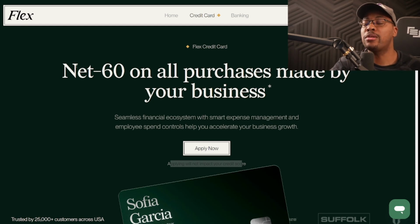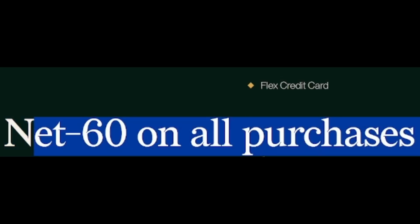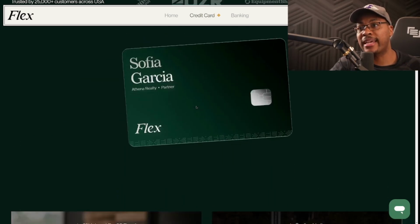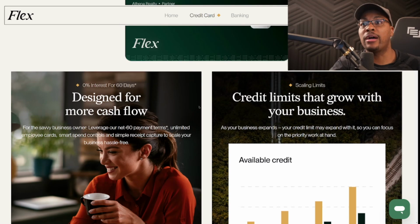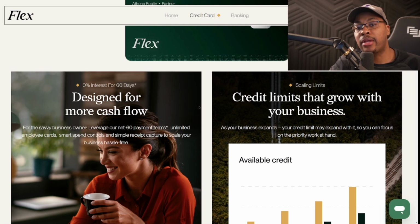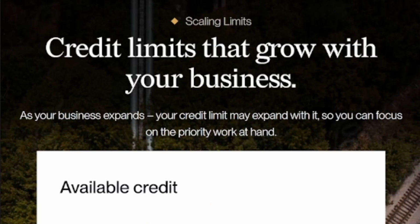What's interesting about this is that this is a net 60 on all purchases. What makes this different from a lot of the other fintech types of cards is that you get up to 60-day net terms. The way the net terms work, the 60 days starts at the end of the statement period. They have a statement period, let's say in any given month, from the 1st to the 15th, and then from the 16th to the end of the month. So that's actually two statements.